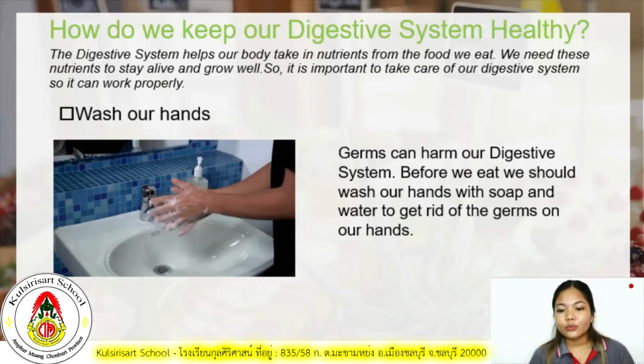Now, the first thing that we can do to keep our digestive system healthy is to wash our hands. Why? Germs can harm our digestive system. Before we eat, we should wash our hands with soap and water to get rid of the germs on our hands. Okay, so take note. One way in order to keep your digestive system healthy is to wash your hands with soap and water. This is also very timely right now because we are experiencing COVID-19. So it is important to always keep yourself clean, especially before you eat, okay?